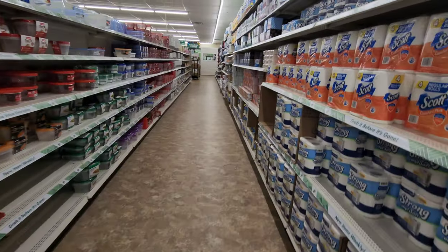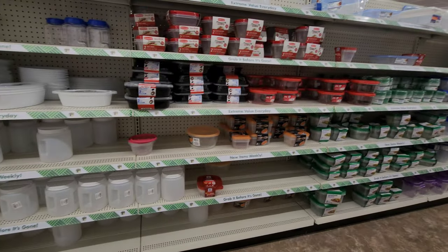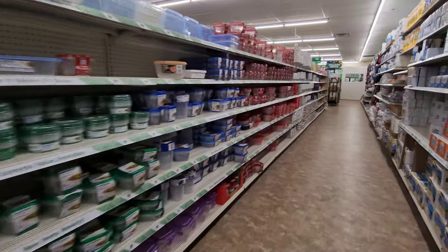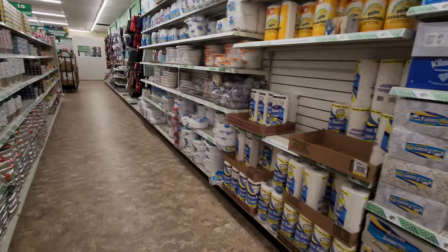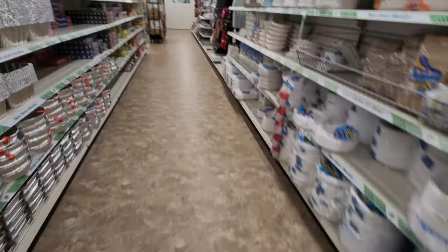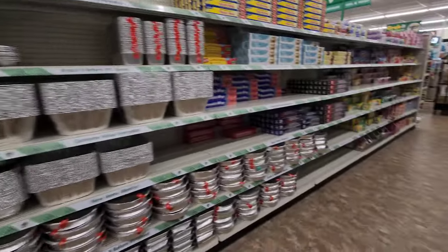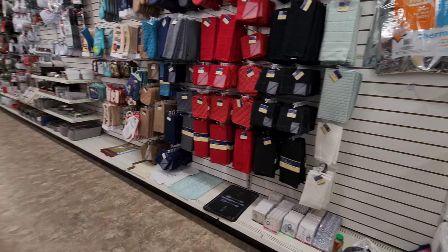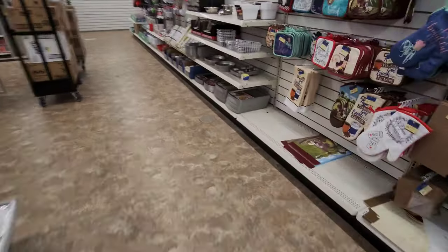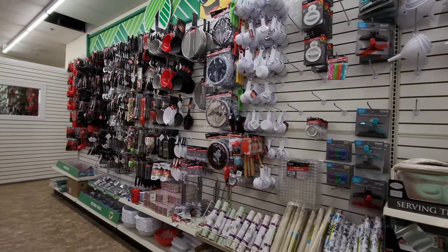In the last aisle, they have paper products like your toilet paper, paper towels, Tupperware, storage containers. Very nice. Little storage containers, tissues. I already put a thing of paper towels in there. There was another customer in here, and I try to keep them off camera if I can. Aluminum foil, wax paper. They got a lot. All your kitchen goodies here. Bakeware, too. Very cool. A lot of kitchen stuff.